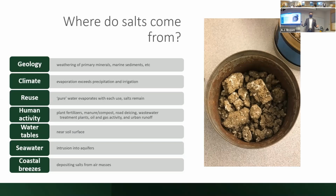And then we have seawater. This one's probably the easiest. Of course, seawater's salty, but it's becoming a problem for coastal areas, especially where their source of fresh water is an underground aquifer, and the seawater intrudes into it and can connect hydraulically with that aquifer, essentially poisoning the well, if you will. And then finally, coastal breezes. This is such a small contributor, but it's fun to mention because it's very strange. As coastal breezes pick up aerosols from the ocean, they will deposit salts on the land as the breeze hits there.